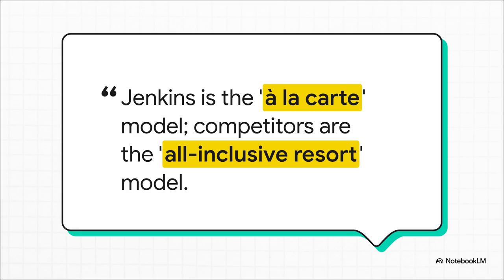Jenkins is the a la carte menu, right? You get to pick and choose from thousands of plugins to build your own perfect toolchain piece by piece. Its rivals are the all-inclusive resort. Everything is bundled together for you. So the question is, do you want to build it yourself, or do you prefer an integrated experience?